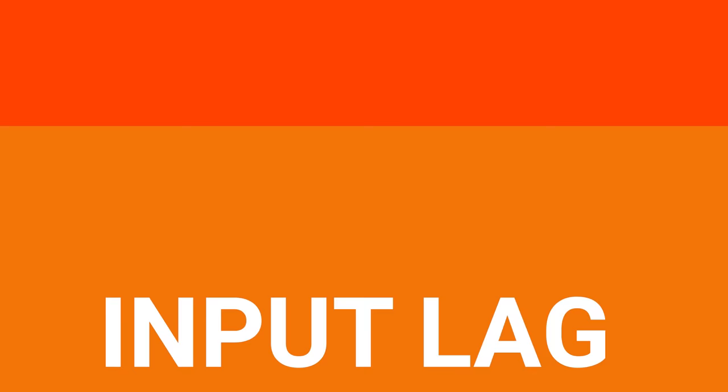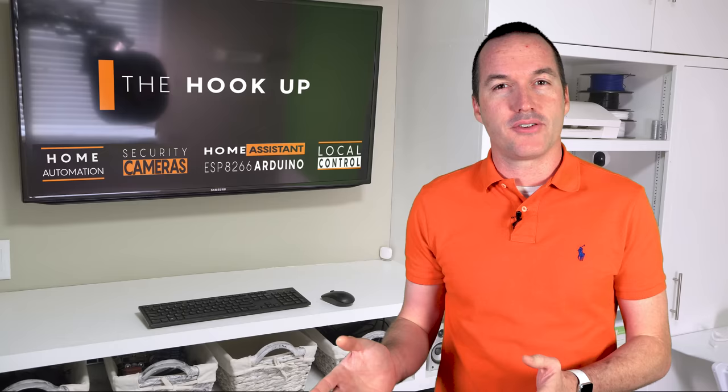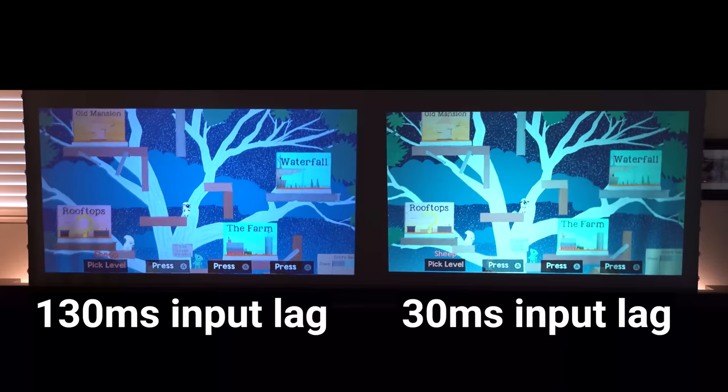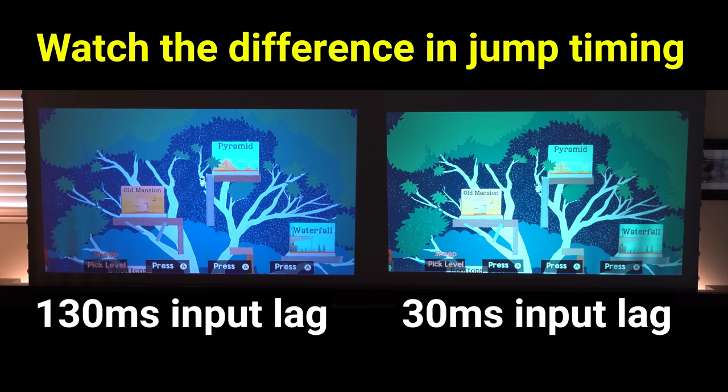The next measurement I took was input lag, which is basically how long the projector takes to process an incoming video signal and then send it out to the LCD to be projected. If you're planning on playing video games on your projector, this is an extremely important stat because things like jumping and aiming are almost impossible to do with a high input lag.